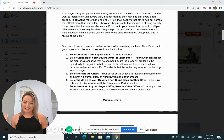There's going to be situation number 2, where the seller may sign back your buyer's offer, which is called a counter offer. So your buyer can accept the sign back, ensuring that he or she has bought the property, but losing the opportunity to negotiate a better deal. Alternatively, the buyer could sign back on that seller's counter offer, but the risk is that the seller may reopen the bidding to other buyers.